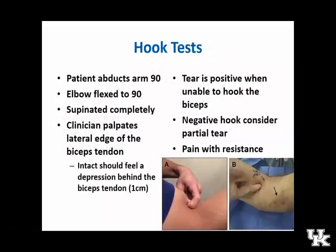There is a palpable defect. It's called the hook sign. So take your arm, bend your elbow to 90 degrees. Don't contract your muscle, but just poke your finger right behind the biceps tendon. Unless you have a torn biceps, you should feel it. You might be able to feel it by turning it sideways. So I usually just have them bend their elbow, and then I put my finger right behind. That's the hook sign. So you can hook your finger. Can you all feel that? What's that? That's good. That's a negative.